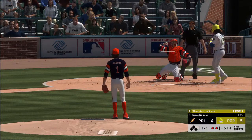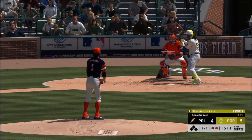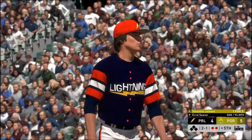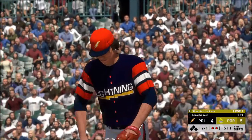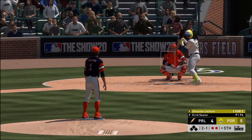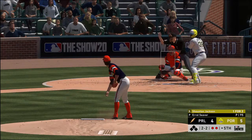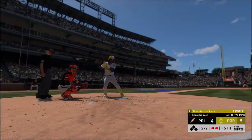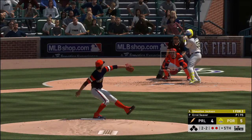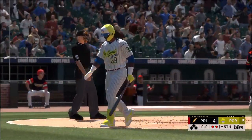And he watches one dip low and inside for a ball, 1-1. Two and one. Sitting in a good spot right here. 2-ball, 1-strike count is yet to see a fastball. Have to be sitting on one right here. Now the 2-1 pitch. Taken, strike 2. And he's got himself another one as he picks up strikeout number 9 here, and the side is retired.